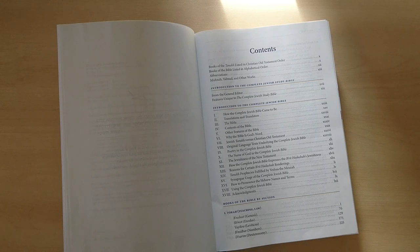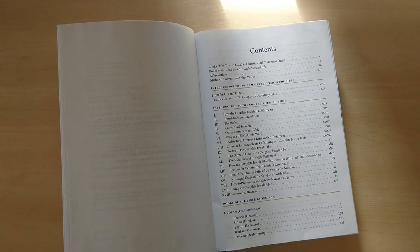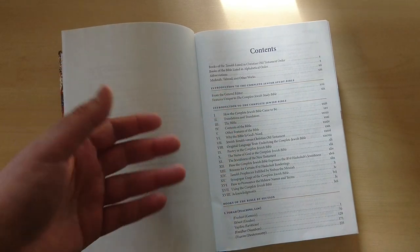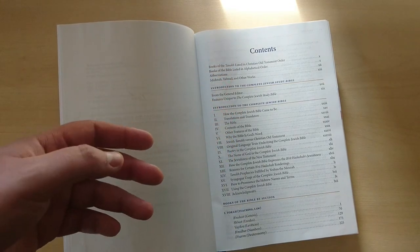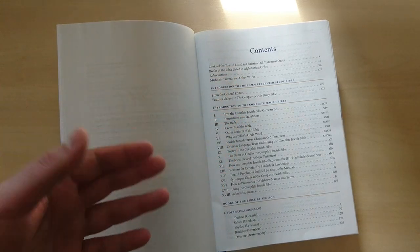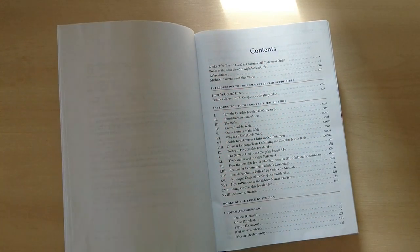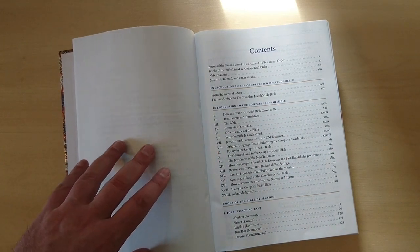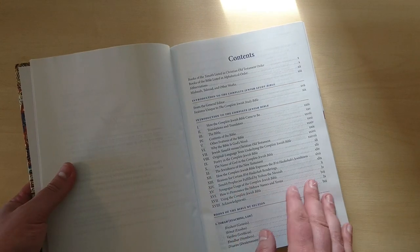So again, it is part of the Jewish culture, and to understand certain things better, I think it is great to have that there. Again, don't let that detract you from getting this Bible, because it's not going to be a doctrine taught from these books. On the contrary, it's going to give some light and insight on what we believe the Bible is teaching us, and it's just a bit of background and culture and so on.